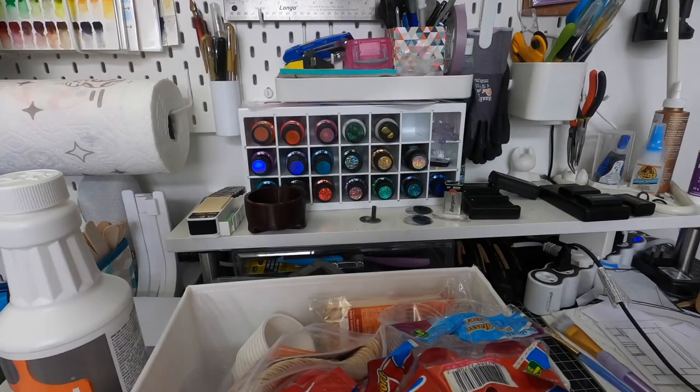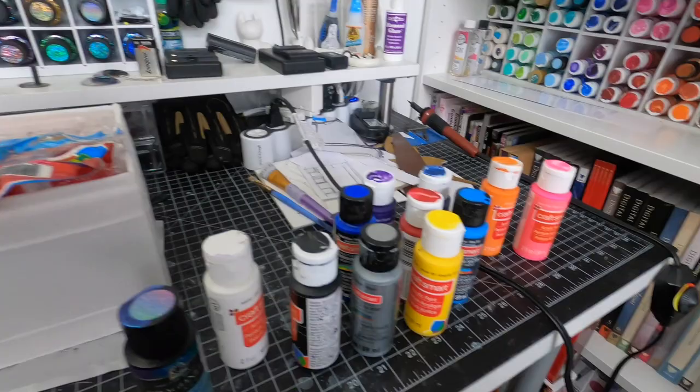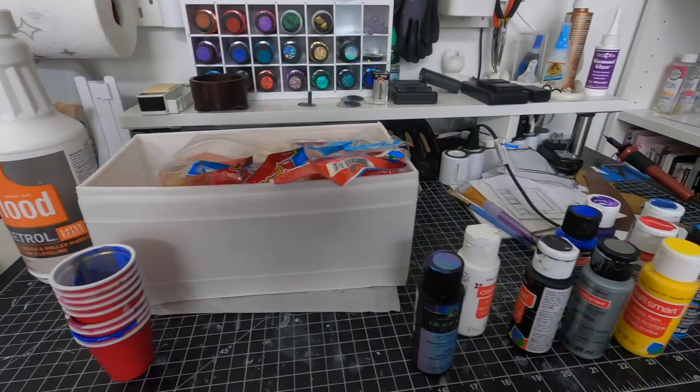So I like pulling a few out at least to start with, so I can kind of look at what color palettes I might want to use and all that kind of stuff. And just, you know, more cups and popsicle sticks, and there's some behind there. And yeah, so that is basically everything. And so now I'm just gonna actually start painting these.